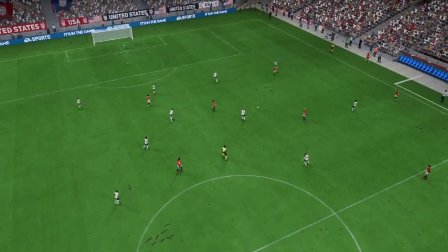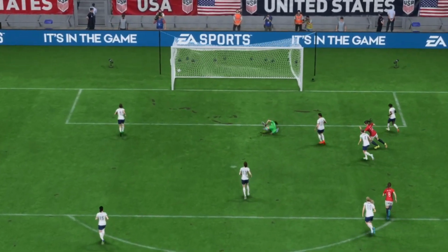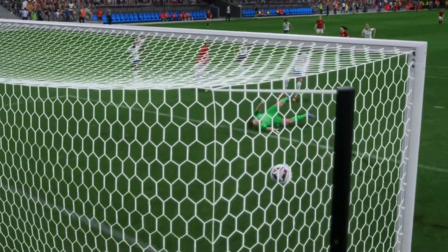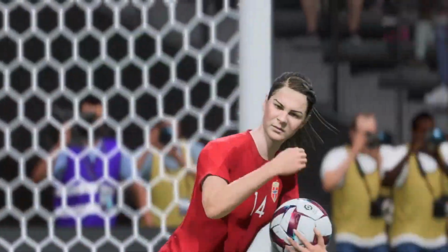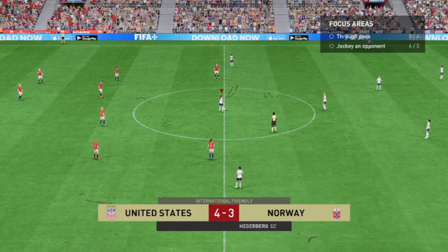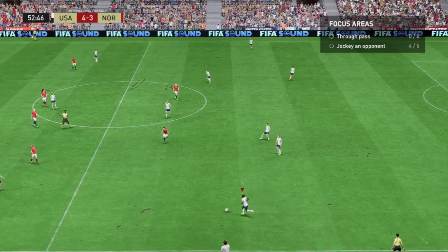Well, here we can see it again. It's a lovely ball in behind. Perfectly timed. And just look at that finish. 1v1 against the keeper, and she hits it with power. It's a great goal. Neither side shy about shooting in this match.